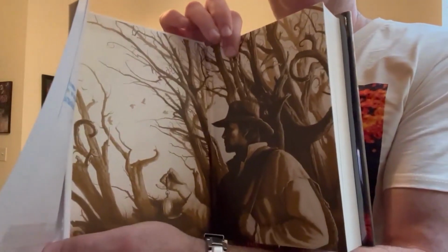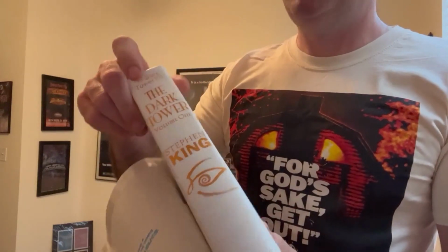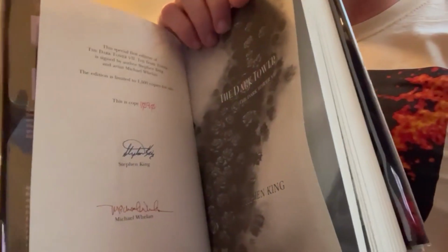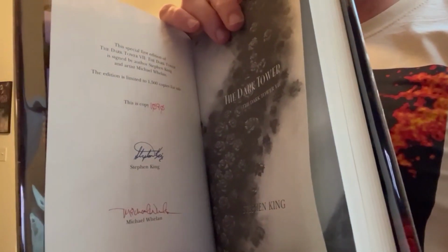The end papers are illustrated, same as the British trade edition. And the book is bound in white leather, which features bronze foil stamping on the spine and a black Ka symbol on the front. The limitation page, of course, is on the back side of the front free end paper, and it's a 1,500 copy limitation on this edition.